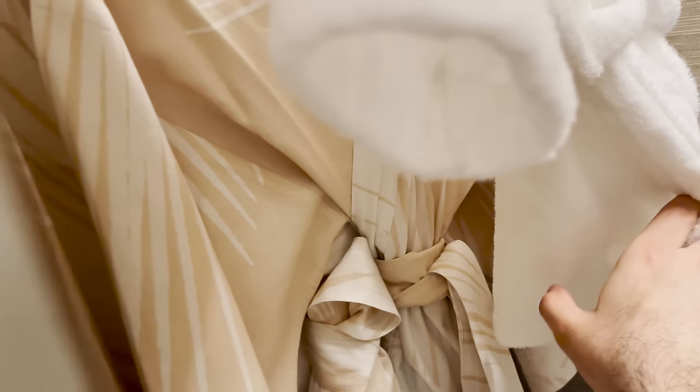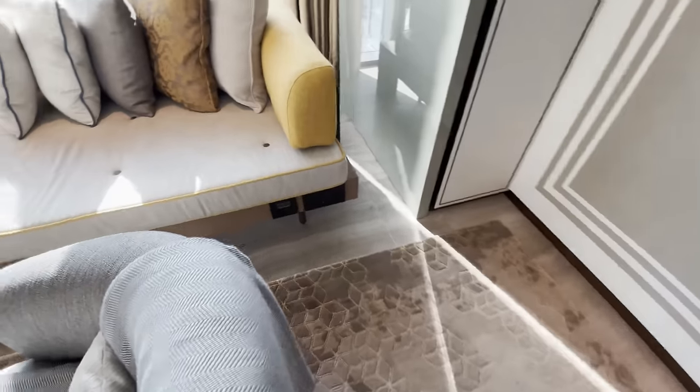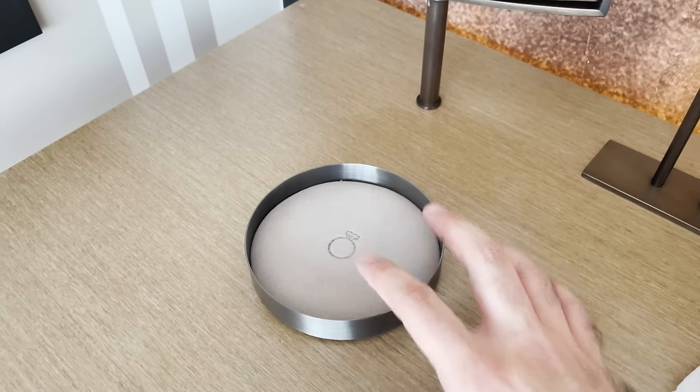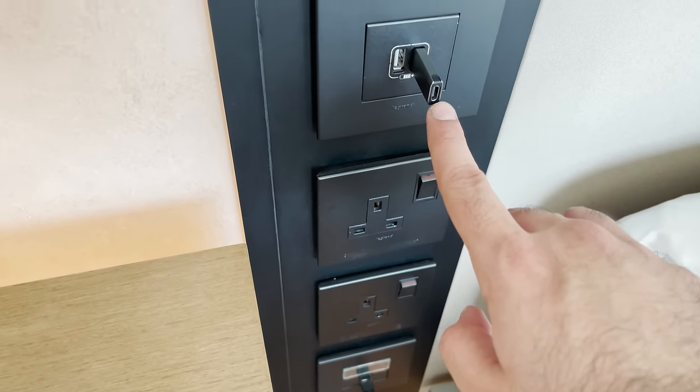Oh, they have umbrella here. And bathrobe for the little one. Also, the bathrobe for the couple and the other bathroom. Also, I have sockets here. So, get a hairbrush, place for your jewelry when you're getting ready. Oh, this is cool. They also have the USB-C port here.